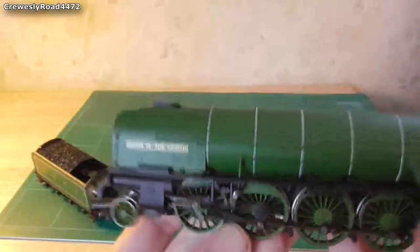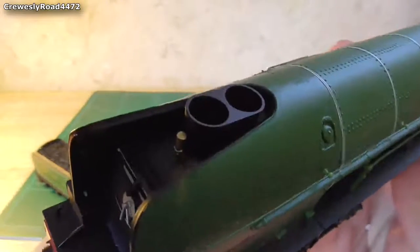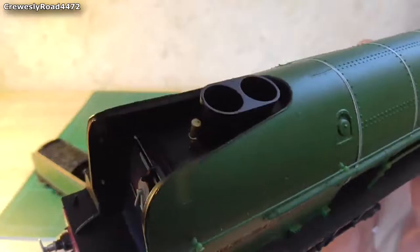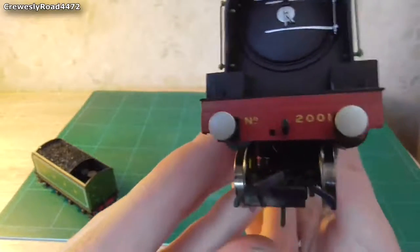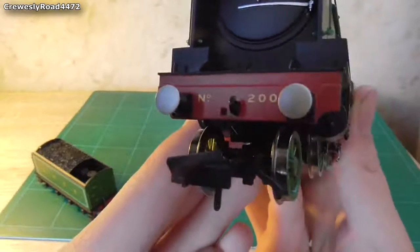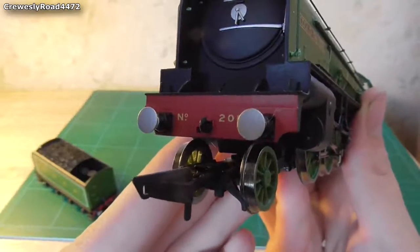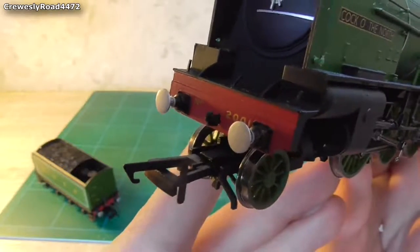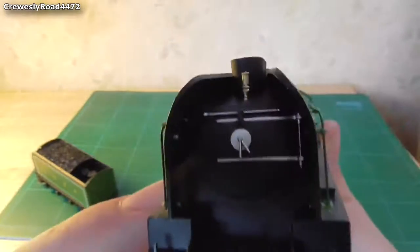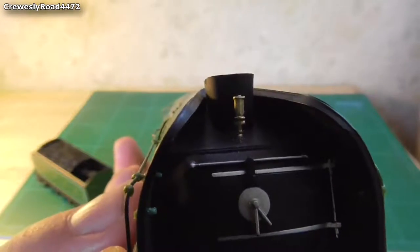We'll start at the front here. So you've got the very interestingly designed smoke box and streamlining around there. They've captured the curvature around the funnel really quite nicely, and the lines in general of this model are very nice. Number 2001 painted on the buffer beam. The buffer beam is not riveted. It has a space there for the vac hose, and there is a hook if you wish to fit your own three-link coupling. Got bright silver buffers, which I'm not a big fan of. I would quite like to dull them down, but it's not my model. So anyway, got some nice picked out silver detail on the front of the smoke box, including the whistle there.